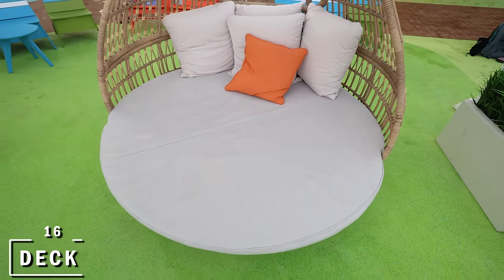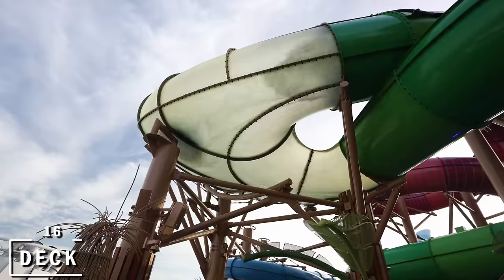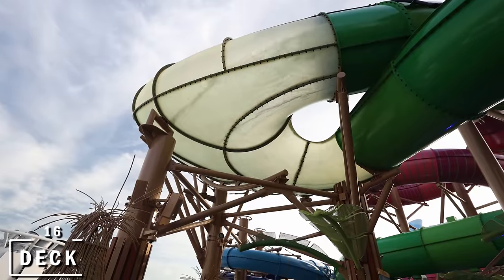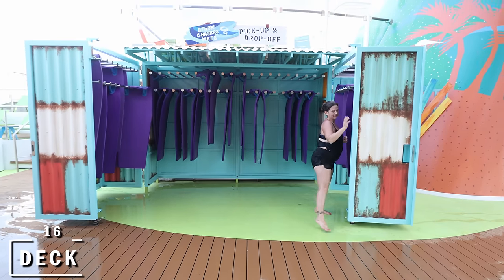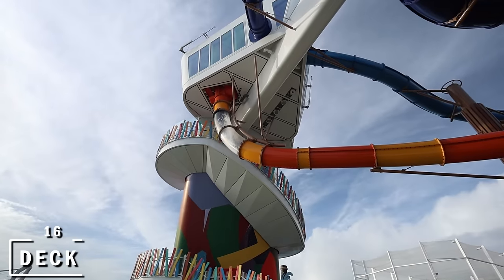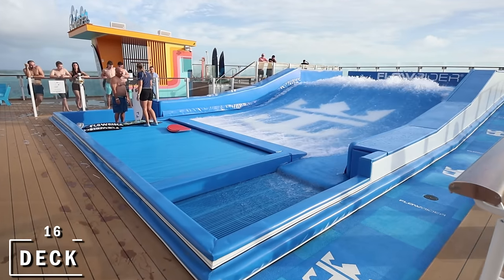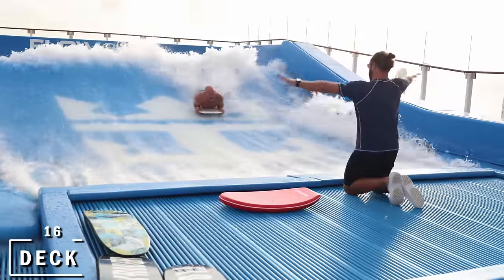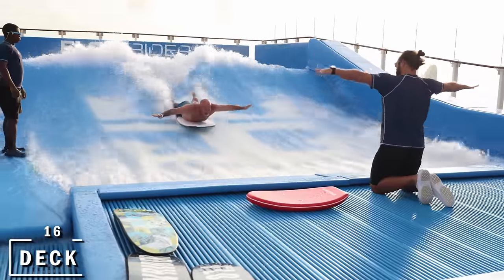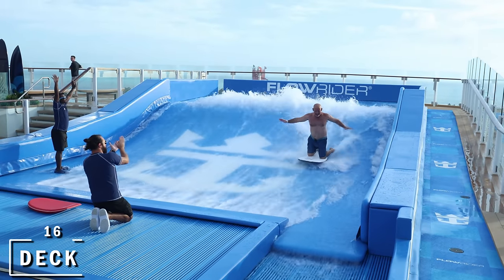Each area of the ship has unique seating, and I absolutely love these pod-shaped loungers in Thrill Island. The second tower of water slides holds two slides: Storm Chaser, which is a mat slide, and Frightening Bolt, which is a drop slide. The FlowRider is unique to Royal Caribbean, and it is a surf simulator. You can start out on your knees or stay on your knees, because that's the safest one. If you're really, really good at it, or if you're feeling brave, try and stand up.